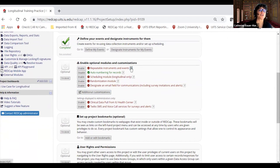So I would encourage you to go and look at tell me more, tell me more, tell me more. Some of them, I mean, are you going to use randomization? That would make sense. Are you going to do scheduling? That may make sense. These particular ones you won't see because they are by request only.